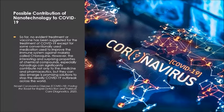Possible contribution of nanotechnology to COVID-19. So far, no definitive treatment has been suggested for COVID-19, except for some conventionally used medication used to improve the immune system, such as chloroquine, which is used against malaria. However, the interesting and surprising properties of chemical compounds, especially nanodrugs, can scientifically contribute not only to medicine and pharmaceutics, but they can also emerge as promising solutions to stop the deadly COVID-19 outbreak across the world.